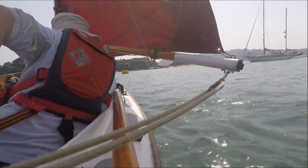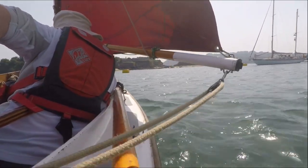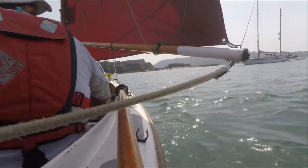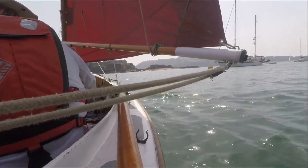I'm just pinching too much, and I've got the last of the outgoing tide just pushing me off. I didn't quite get that right. I'm going to go around again. Rats.